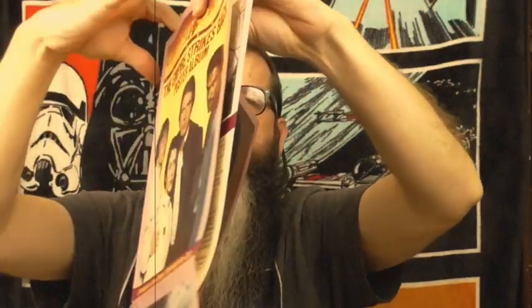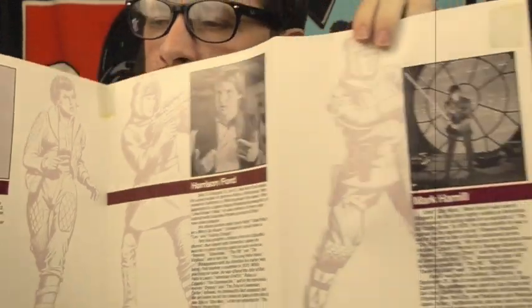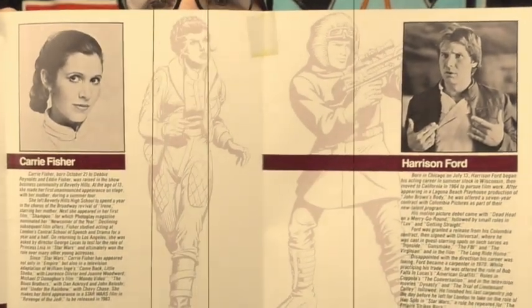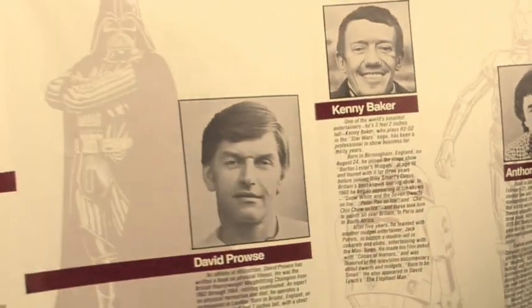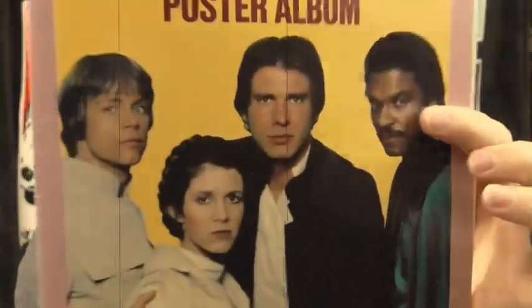Then on the inside looks really cool too. Whoa, look at that. This has information about all the actors. How cool is that? This is really cool. Now I need to find a place to put this up on my wall.